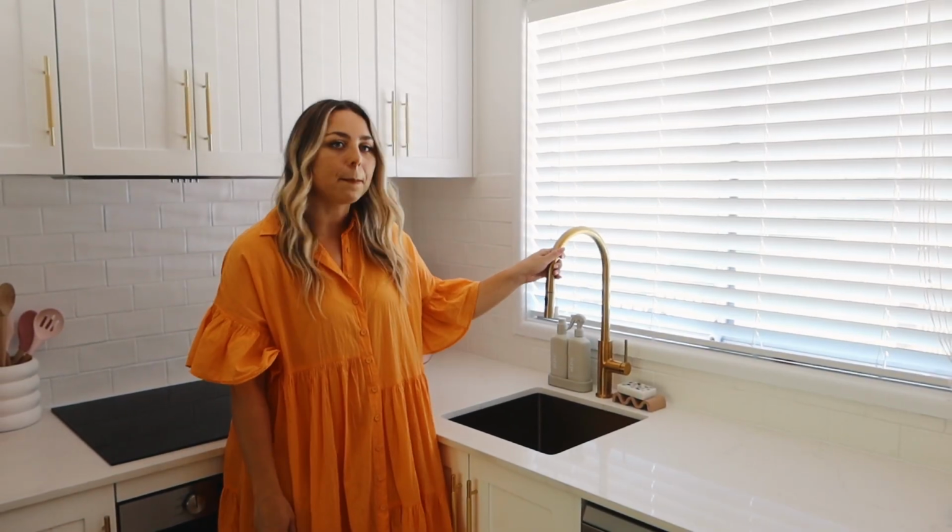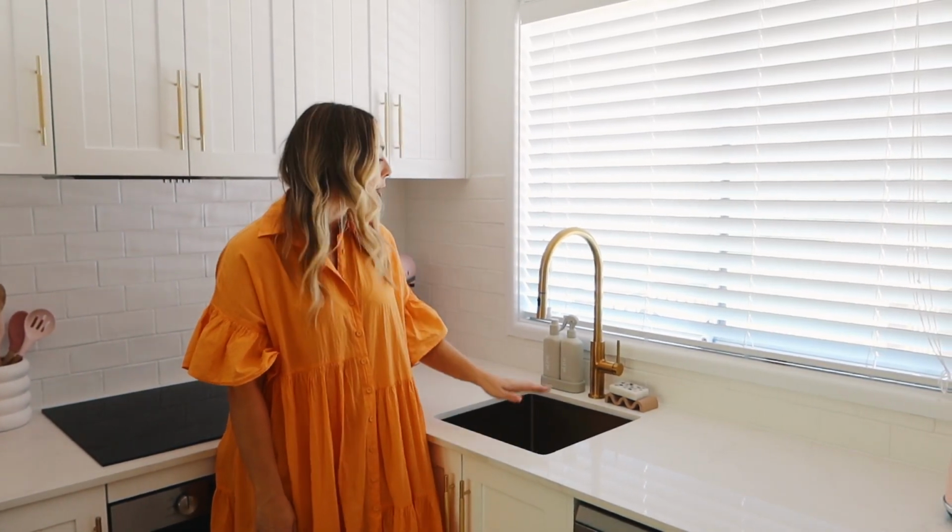So I've got the pull-out mixer and the gold sink from High Grove Bathrooms, and then I've just got my Alive products and things just to keep the kitchen smelling so good. It's like lemon and pomegranate. It's my favorite smell. It's so good.